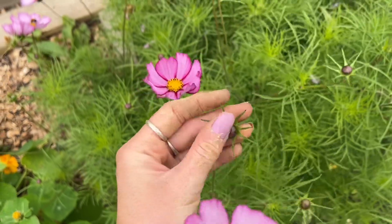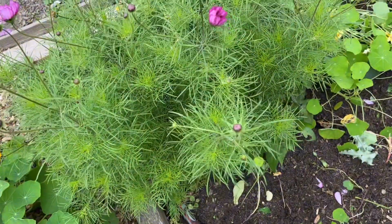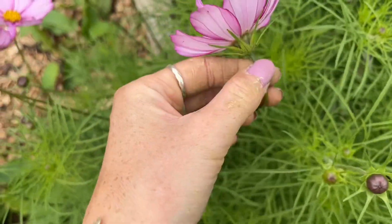There's still buds. I know cosmos flower really late on into the year, sometimes like November and things. We've had cosmos flowering, which is nice, but they are just absolutely beautiful.